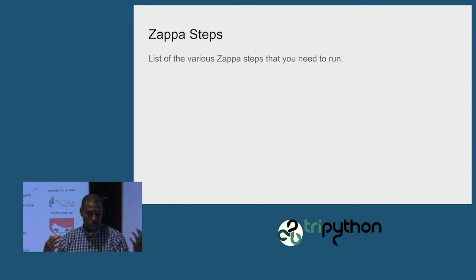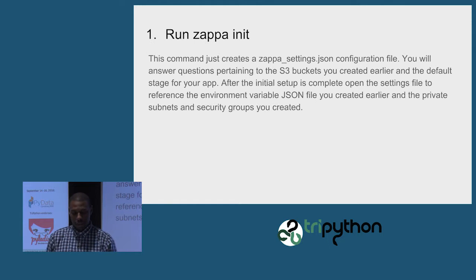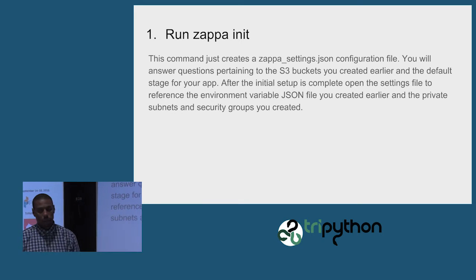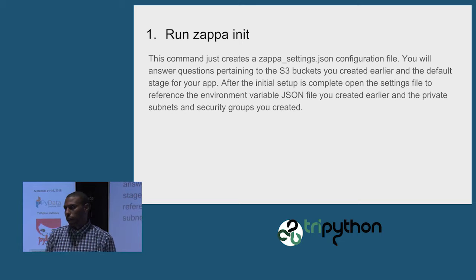All right, so now we're down to the fun stuff. The few commands that you need to run locally or put into your continuous integration server to deploy WSGI apps on the internet. All right, let's go. The first Zappa command that you need to run is called zappa init, and it just creates a configuration file.